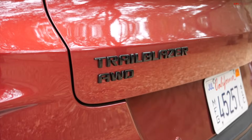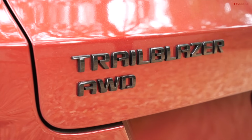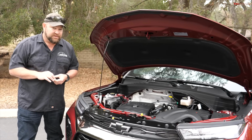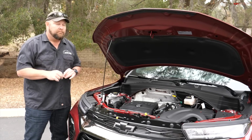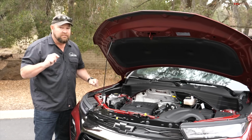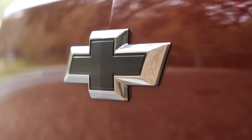Now, if you decide to get the front-wheel drive version of either of the vehicles, or any of the Trailblazers, you will be getting a continuously variable transmission. But if you decide to go with all-wheel drive like this one, all-wheel drive means you get a 9-speed automatic transmission. If you decide to get the RS, you are getting one of the top-of-the-line vehicles in their toolkit.